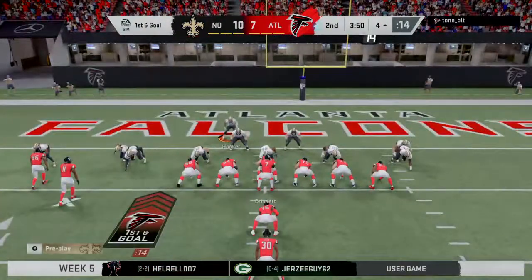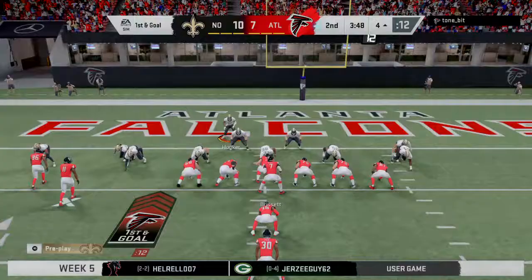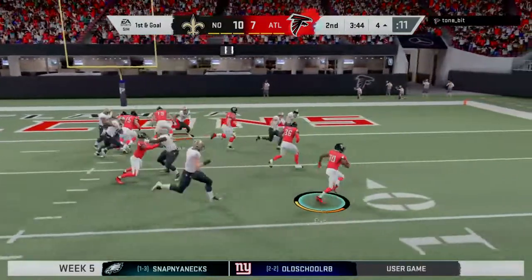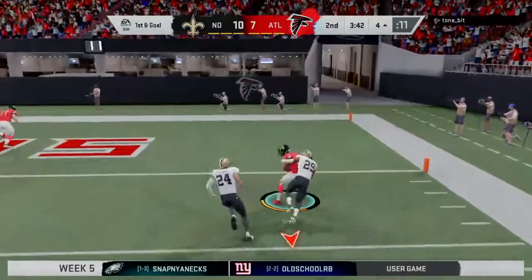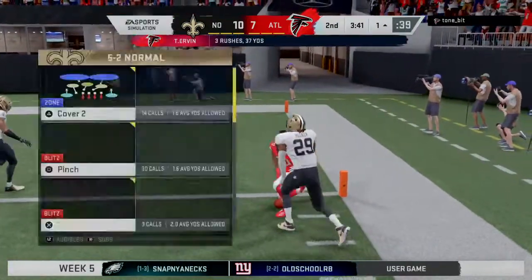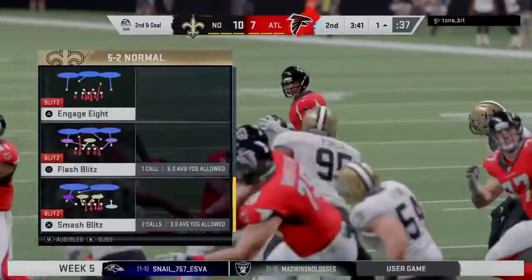Is the biggest key the left tackle? Without a doubt. Control that edge. You want that left tackle. If you bring your tight end over there, either way, control the edge of the line of scrimmage, you got a chance to rumble. It'll be a 3-yard pickup, and it brings up 2nd and goal.